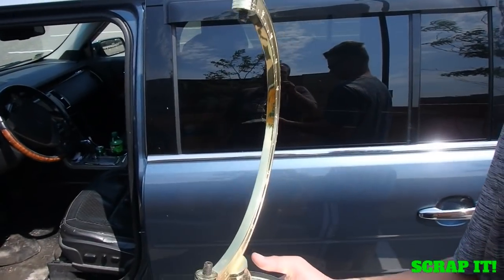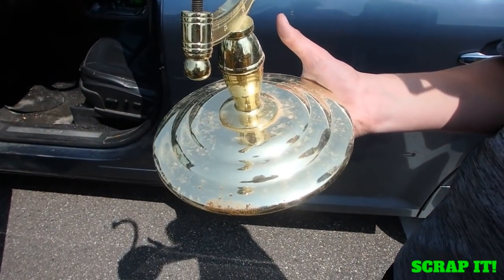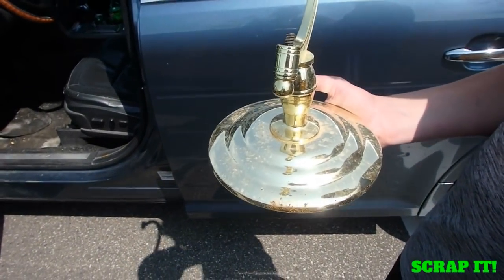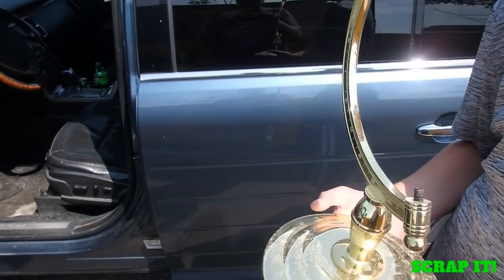It looks like maybe a stand that a globe was on or something like that. But I don't have my magnet with me or a file, so we'll have to see if it's brass or not. But it's pretty heavy. It might be brass, or it's got at least a cast base on it. But we'll check it out when we get home here. Hang on till the end, and we'll take a peek at it.